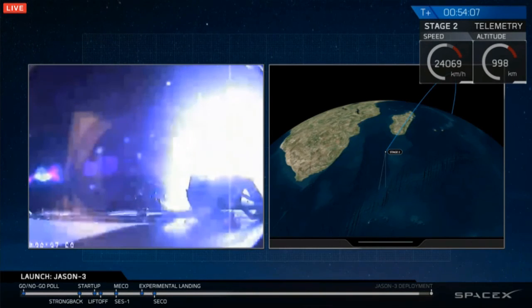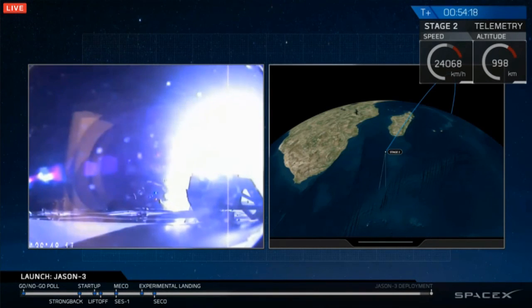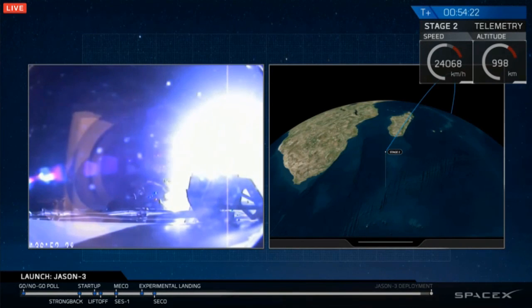So in just a few minutes here, we're going to be igniting the second stage, and then right after the second ignition, we'll be blasting that Jason 3 satellite off of the second stage for a hopefully successful deployment. And that deployment signals the success of the mission. We're all crossing our fingers, hoping everything goes well for this last maneuver.